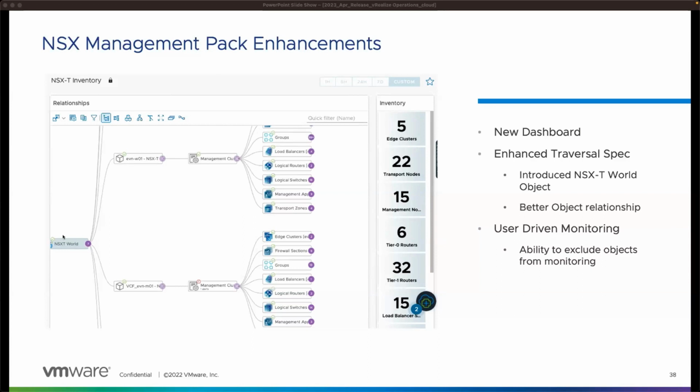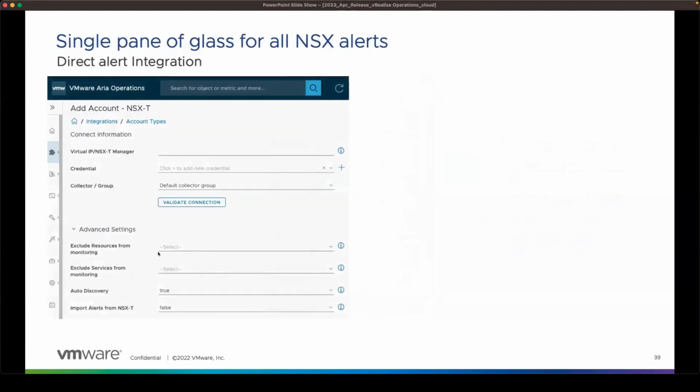There were multiple requests from the customers to have the ability to exclude certain objects from monitoring because they don't want them, and it's impacting the performance. So we have provided that option in the UI. In the integrations settings page, we can exclude the resources and services from monitoring.